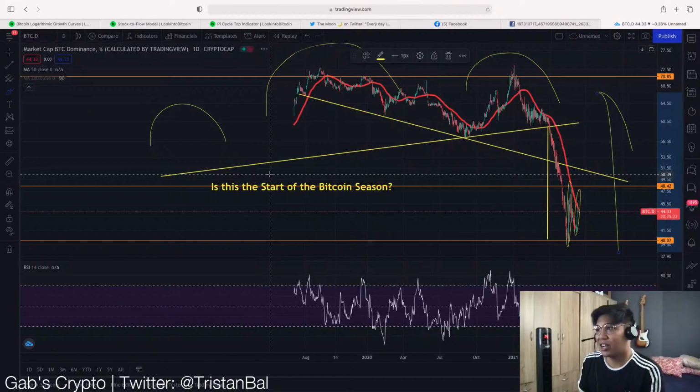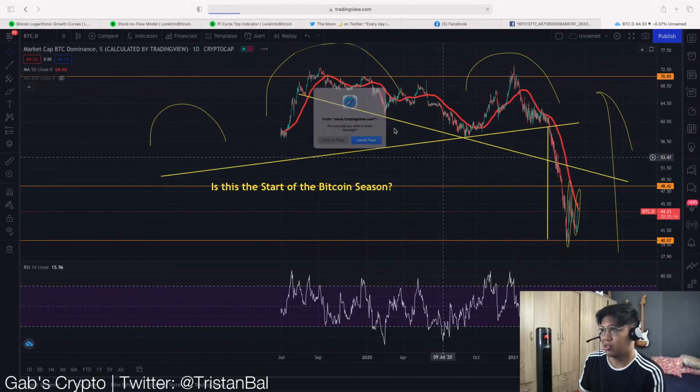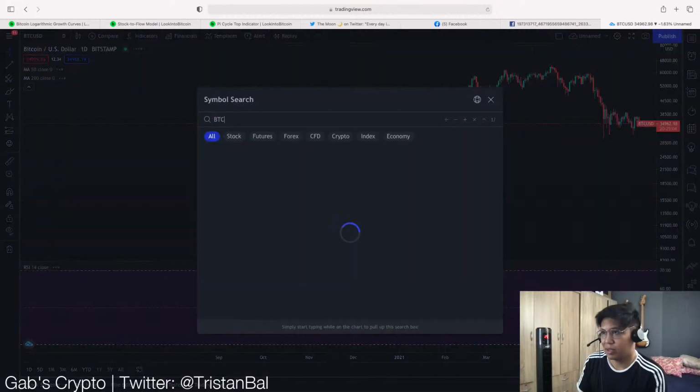So, let's try to look at this historical altcoin movement. This Bitcoin dominance movement. So, let's try to refresh the chart lang muna para maayos siya tingnan. So, Bitcoin dominance.